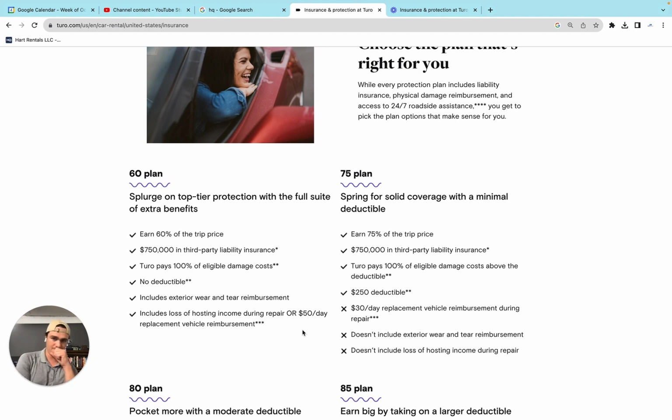So 75 plan, obviously the biggest difference is the split. 75% you keep, 25% they take. Everything else is pretty similar up to here. You have a $250 deductible instead of $0. And then you don't get loss of income, which is tough. Loss of income, super nice.